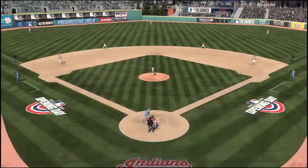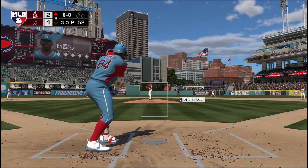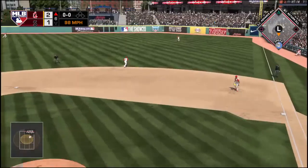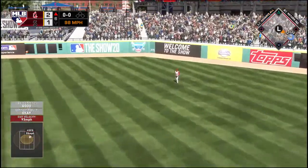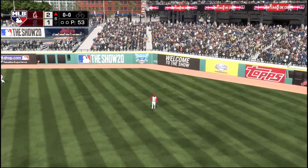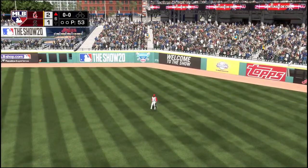Garcia tries to get things started as we begin inning number 6. He's ready. Here's the first offering. Hit the other way out toward right field. Bell is there. One pitch, one out. En el jardín derecho, Alexei Bell.